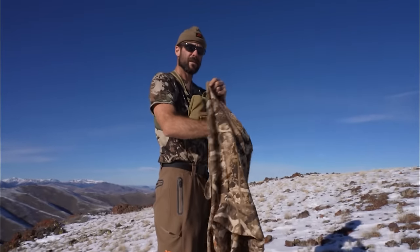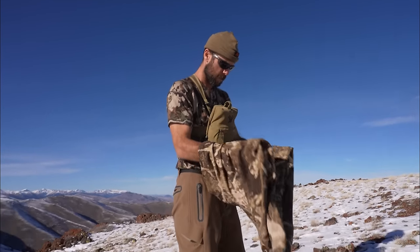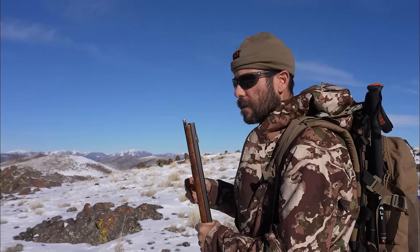Rabbits. It's go time. Might as well put another layer on because we might have to just sit and stay for a while. Okay, if they're not in the right position. So that big herd of elk is down on the side of this ridge, right down there. Hopefully these other ones are still here.